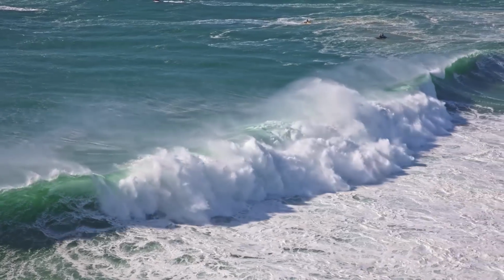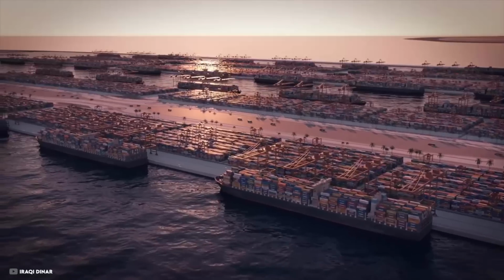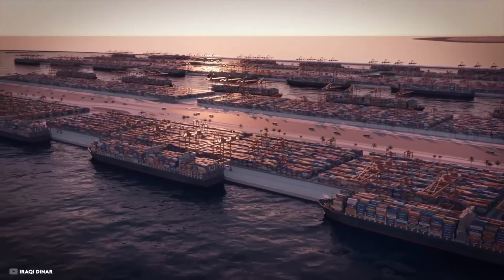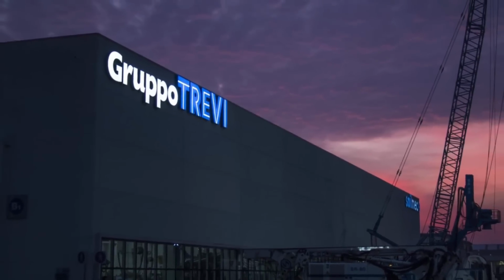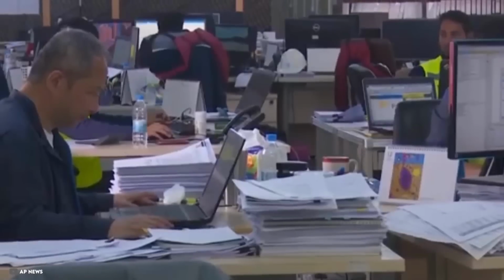Featuring advanced technologies like wave dissipators and a sloping design to absorb and deflect wave energy, the breakwaters effectively protect the port from the forces of the sea. Italian engineering firm Trevi Group played a pivotal role in the construction, collaborating with local contractors.